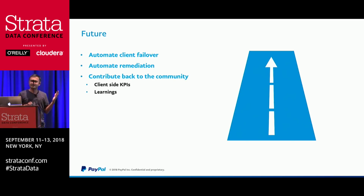We also want to automate some of the remediation processes that we do today and contribute back to the community in terms of these features like client-side KPIs that we talked about before, and share our learnings and experiences through forums like this.